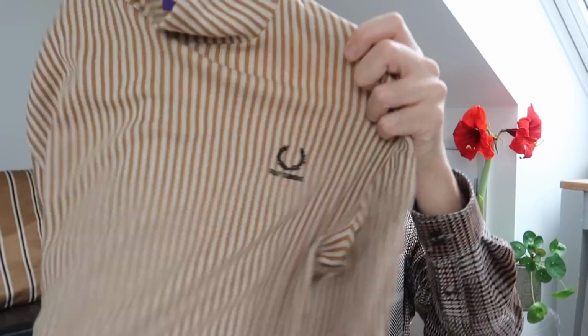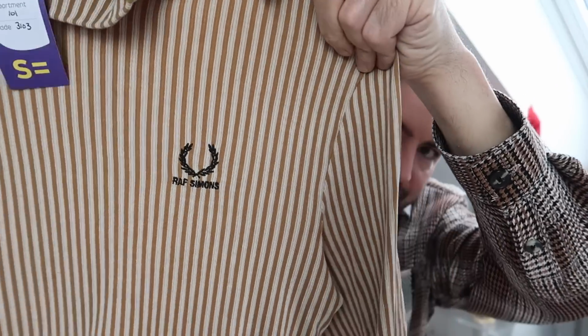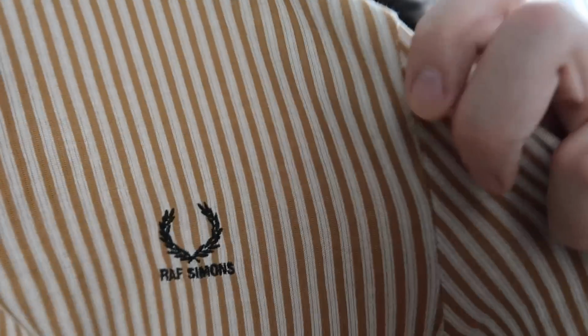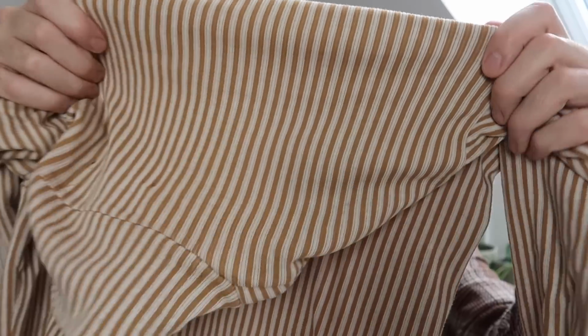And also in Sense for £7, I found this Raf Simons Fred Perry top, which I thought was really cool. It's kind of like a turtleneck on here. It's got a really thin stripe going through with this kind of beigey colour and then a pale brown, and then just the logo detail on there of the collaboration. And yeah, I thought this would be quite nice under a shirt or under a lightweight jacket, maybe even underneath the linen jacket that I just showed you. I love the colour of this, as you can tell. I wear a lot of those kind of pale browns, so yeah, I thought that was really lovely.